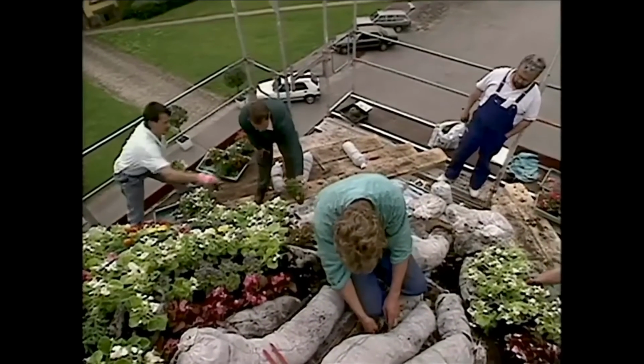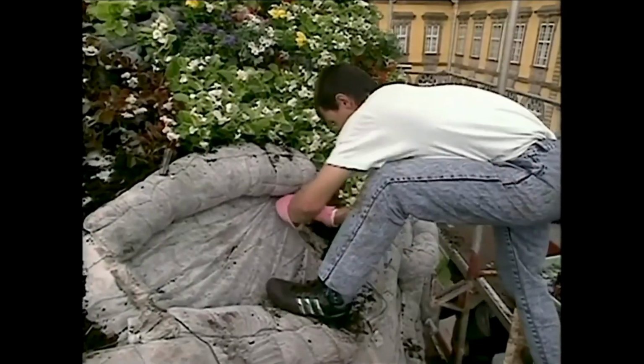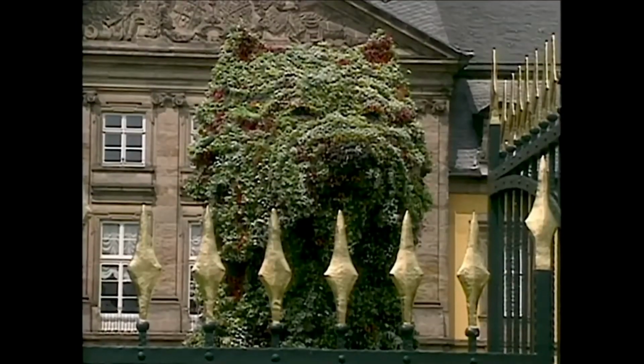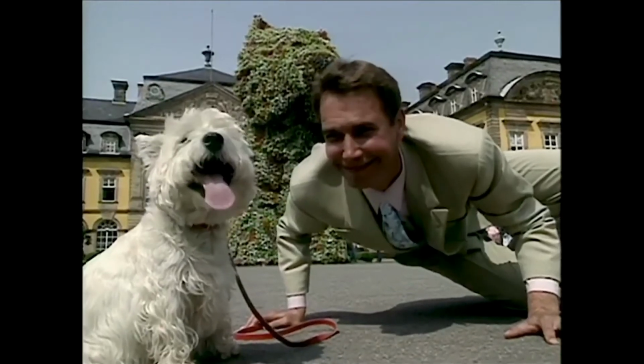For his pièce de résistance last year, he hired platoons of German workmen to erect a 40-foot puppy made of flowers, and the art world cheered. It's very much about something extremely banal made into something terrifically heroic and important. And so it kind of bespeaks of our own sense of ego at certain moments in our life.